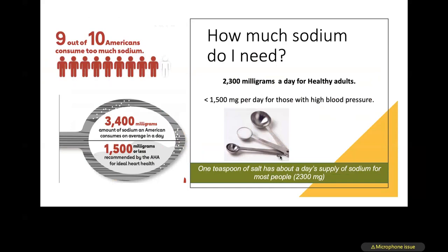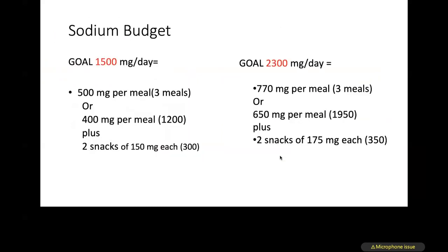The American Heart Association also recommends that people who are sensitive to salt or have high blood pressure reduce it further to 1,500 milligrams a day. So 1,500 milligrams a day is like 3/4 teaspoon a day. Some of the time it's challenging to keep sodium low.